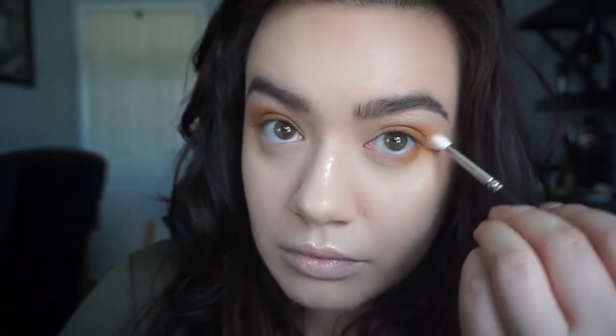Then I make sure I really blend that outer crease, that outer V, right in those corners before bringing it under to my lower lash line.